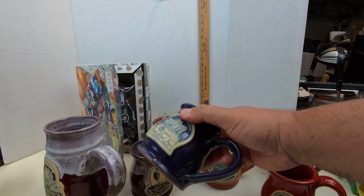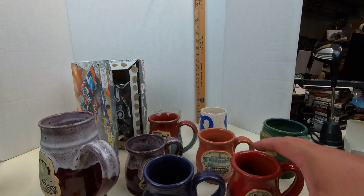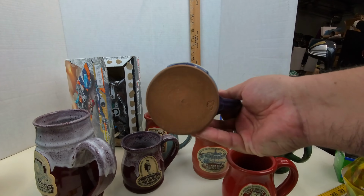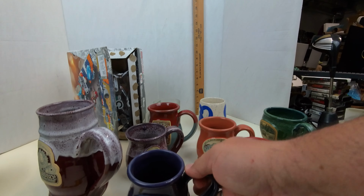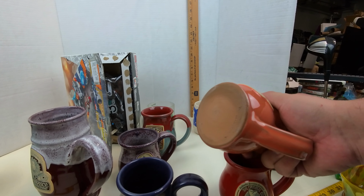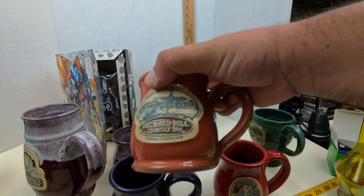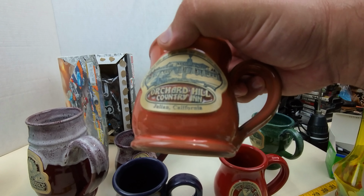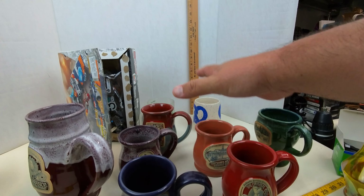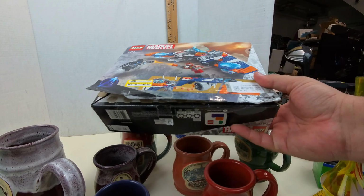And they do make larger ones. They do have other shapes as well that I have, but this is the primary shape that you're going to find. So really cool destination places. They do have some main attractions, but a lot of little restaurants or bed and breakfast types of places. Really, here's a couple more things I did not get on camera.